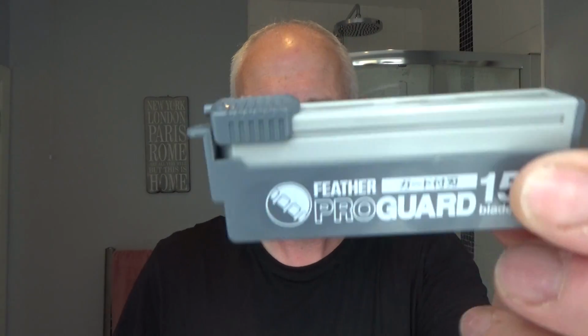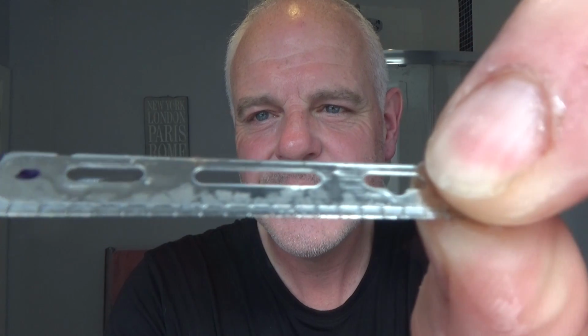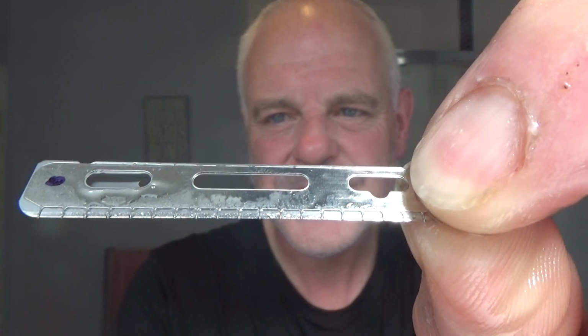But I've already got one here that I've used, I think, once before. This is a Feather Pro Guard, and I'll show you the blade. I just keep it in a little bit of paper with a rubber band around it, just to stop it from going bad. I just dropped it in the water there. So this one has one use on it. How do you know that, Kevy? Well, because I put a little dot there with the Sharpie. Now they're called Pro Guards, and you can see the little guard along the bottom, along the edge of the blade. It's just to soften it up if you've got soft Scottish skin, which I have.